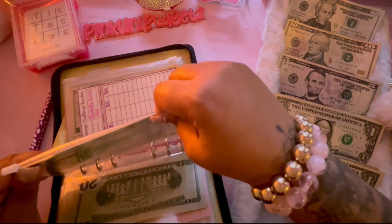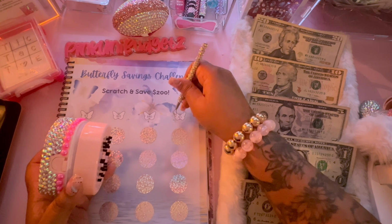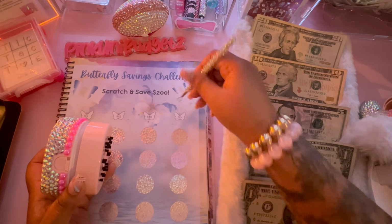So the first one we have is the Butterfly Savings Challenge. So let's go ahead and put this aside. I'm gonna grab her book, and I think it's the first one. Pages are thick, so let's see. Yep, here's the butterfly one. I'll grab my scratch off tool and then we're gonna scratch off one. Okay, so we have $5.